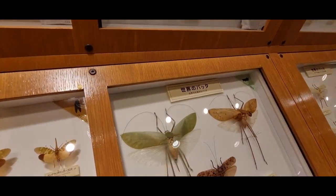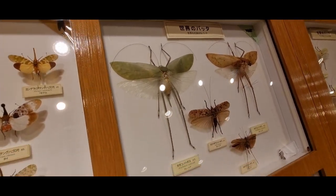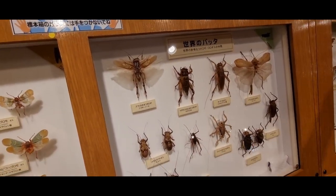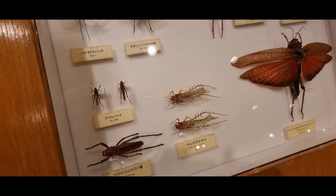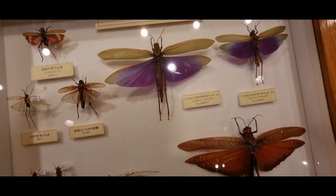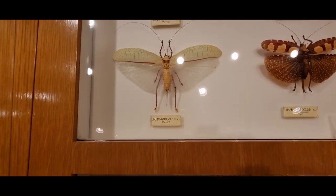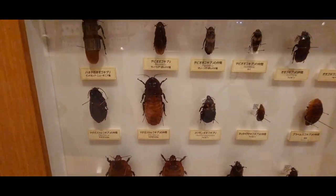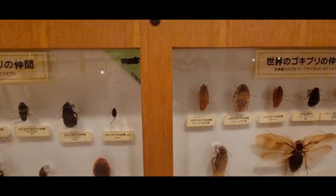I was also pretty surprised at how big the grasshoppers are. These are another bug that I really like, although whenever I see them, it does kind of remind me of A Bug's Life. Which, now that I'm thinking about it, all of the bugs in that movie were really off-scale when you're looking at them all here. Here we also have quite a few different breeds of roaches.